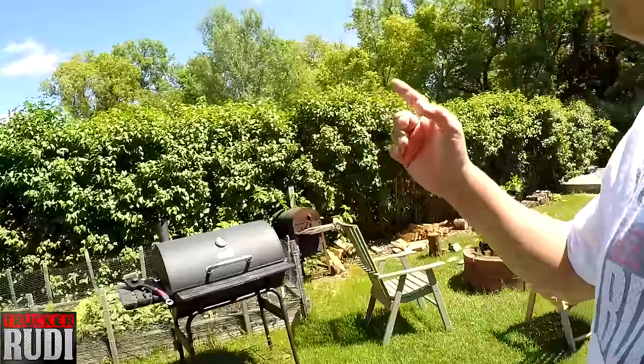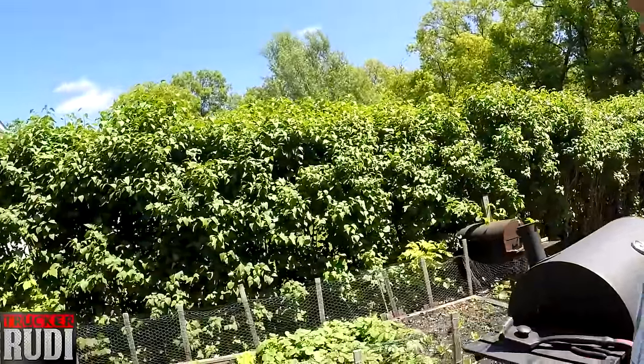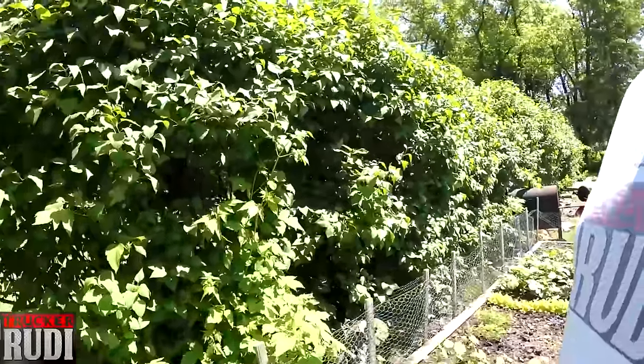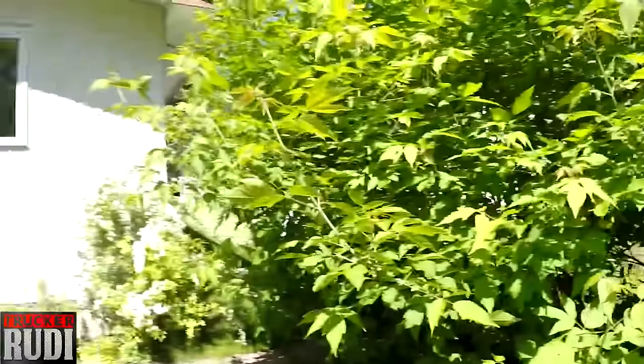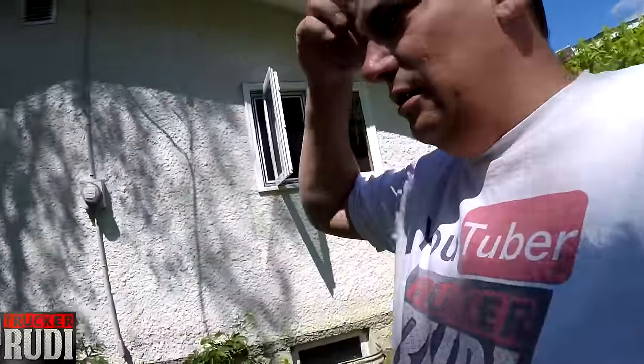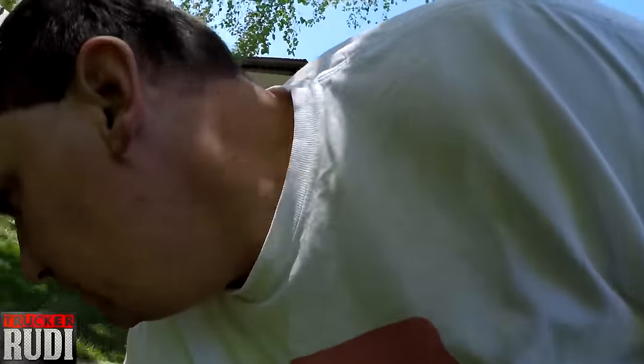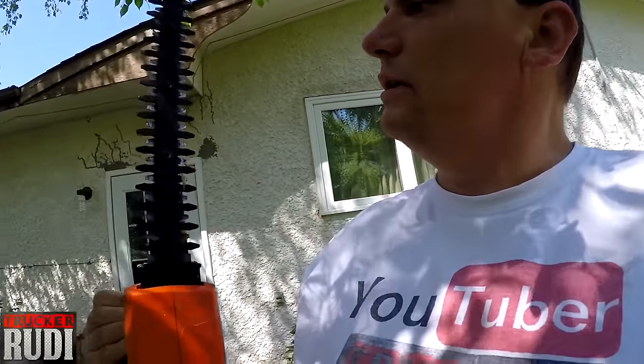All righty, guys, we are here in the backyard, as you guys can probably tell. These plants over here are starting to grow pretty big, so what we're gonna do is trim them a little bit. Look at this, this is going out of hand over here. We got this cutting tool, supposed to cut these leaves off. So let's take care of some business. Let's get to it.